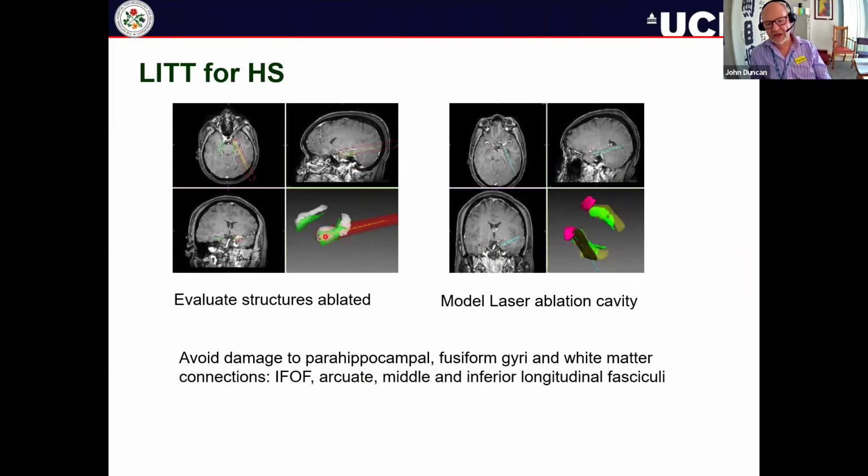And I think essentially the main difference from conventional surgery is that one avoids damage to parahippocampal, fusiform gyri, and the critical white matter connections, the IFOF, or inferior fronto-occipital fasciculus, the arcuate, and the middle and inferior longitudinal fasciculi.